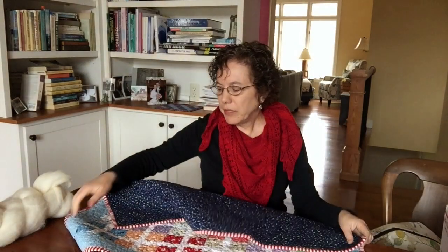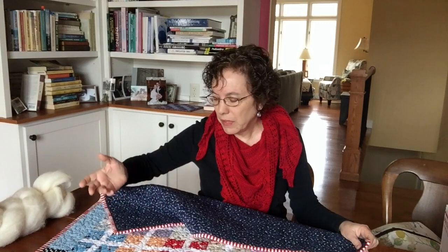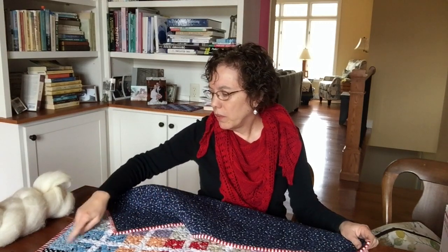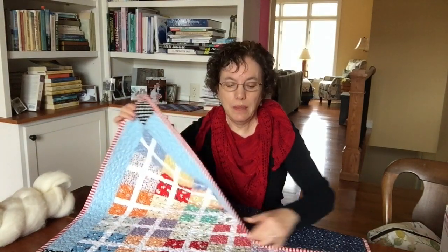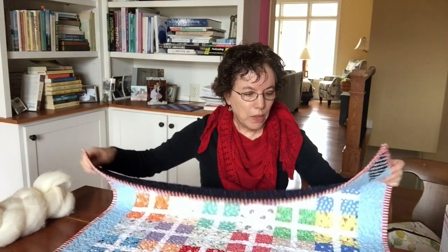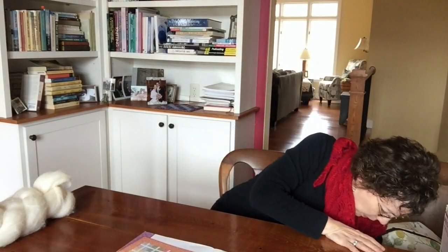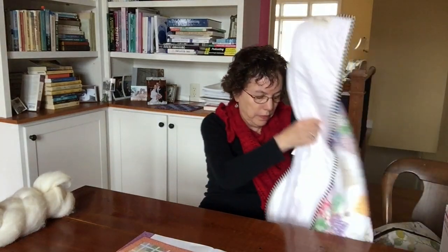This is actually a mixture of reproduction fabrics that I purchased. A lot of them were jelly rolls. There were some that I had, this blue. I had the border as a backing on another quilt. And this one has the same navy blue as the other one. That's the second one. And then the third one, I went back.